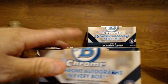About to do the second half of this Bowman Chrome case. We did the first half Sunday. This is the second half. If you want to see the case opening and the selection of the boxes and everything, check us out on YouTube and you can see that. These were the top four, I believe. So we're going to go ahead and open this up.